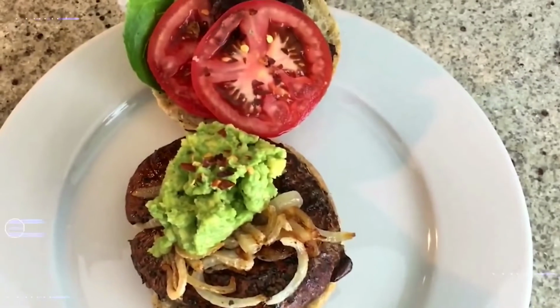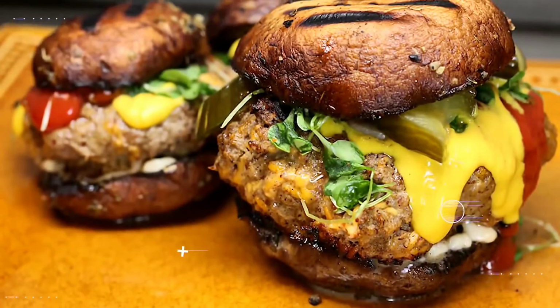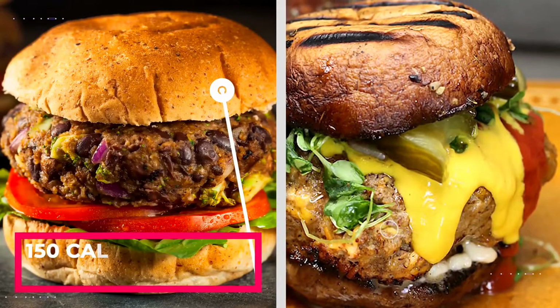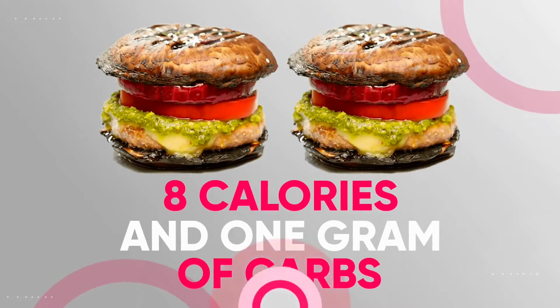When combined with a burger, cheese, tomato, and lettuce, you'll be blown away because it'll taste as good as a regular burger. But unlike a burger bun that'll have around 150 calories and almost 30 grams of carbs, the 2 portobello buns will only have 8 calories and 1 gram of carbs.